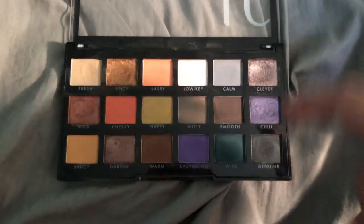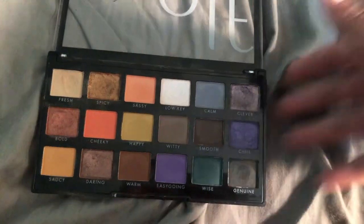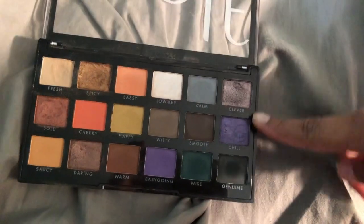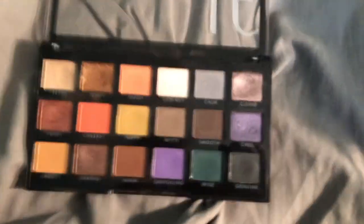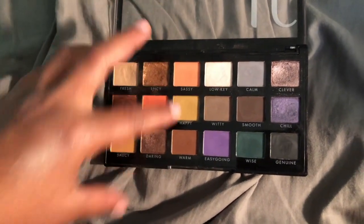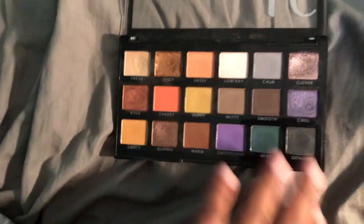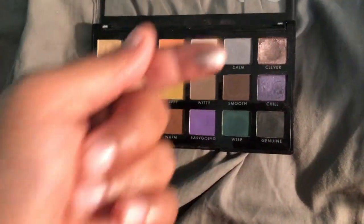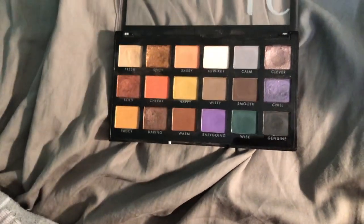All right, and then next is this palette right here. This is the e.l.f. Opposite Attract palette. I love this palette, and I think it's so great. The shade Clever, Spicy, I love it. Easy Going down here is beautiful. Even the shade Warm, like Cheeky. I love this warm side a lot more than the cool side, obviously, but I just love this shade up here. It's so unique, and I barely swatched it. But anyway, so pretty, and I wear it all the time.